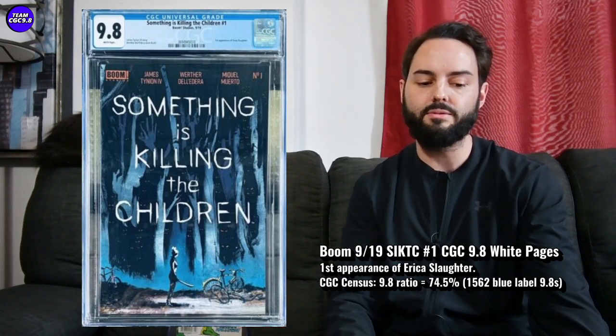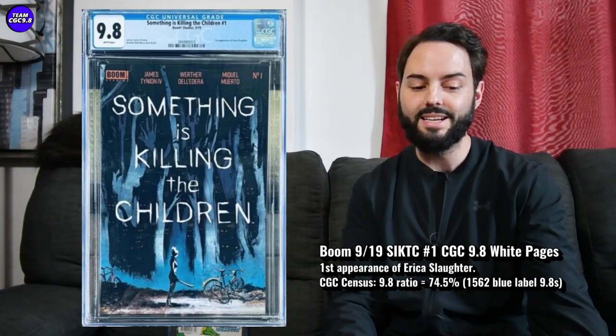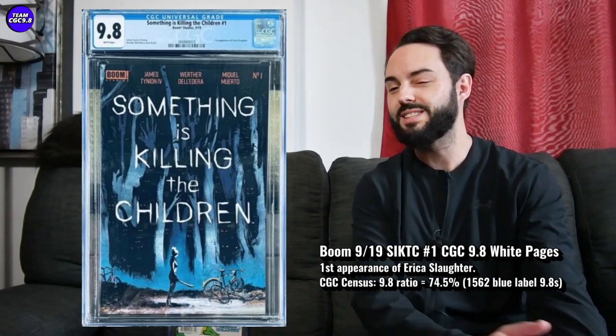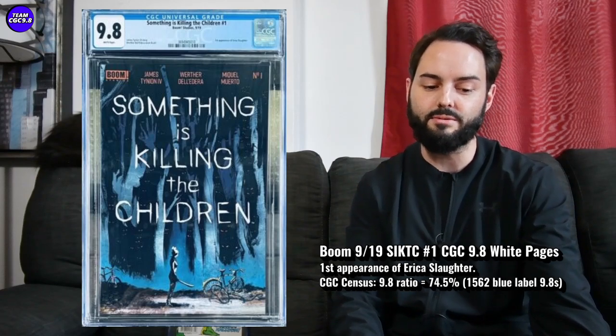We'll have a look. 1,562 9.8s in a blue label. That's quite a bit. 74.5%, the 9.8 ratio. So of all graded copies, pretty much 3 out of 4 are 9.8s. It's not that tough of a 9.8, and there's quite a lot out there, 1,562.